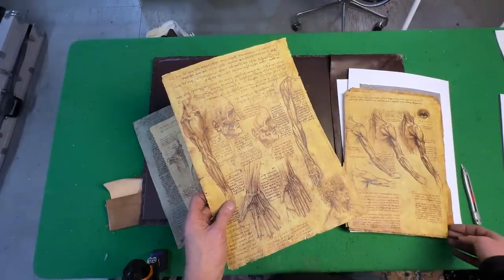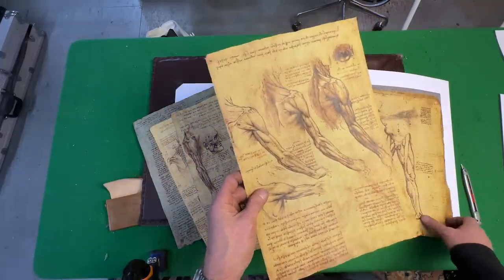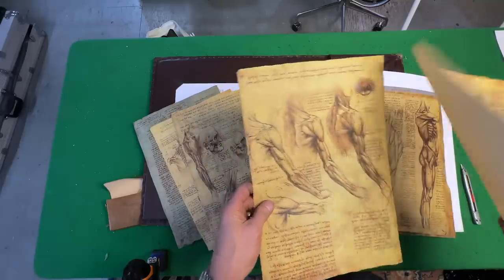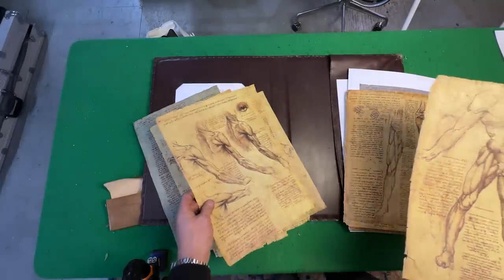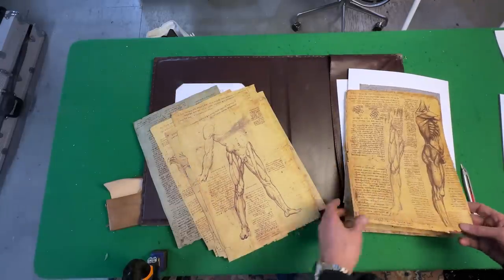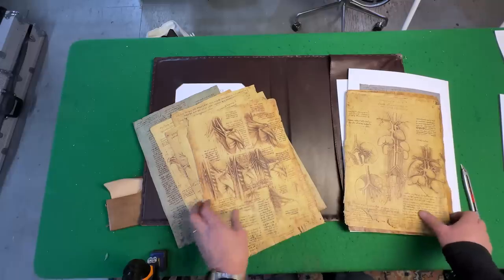Yes, we had talked about a commission of the anatomical drawings. I just didn't know how huge they were, and how magnificent. Oh my gosh. Wow. Oh, I want to frame every single one of these.